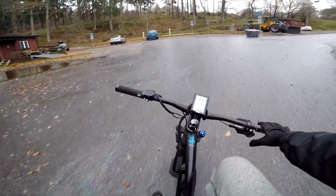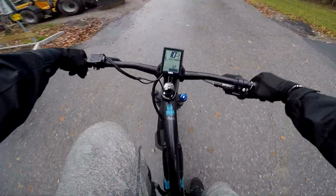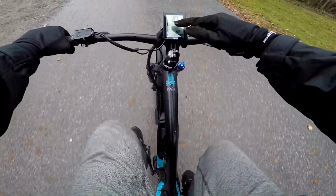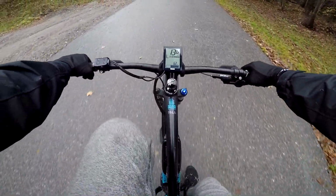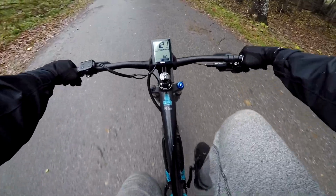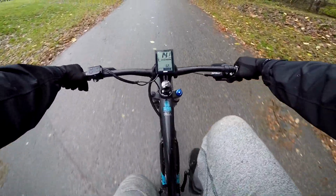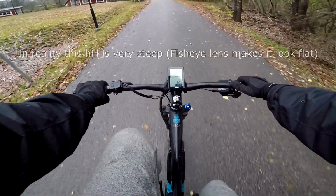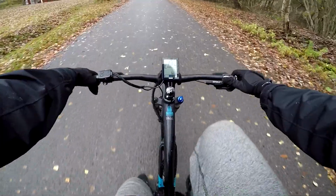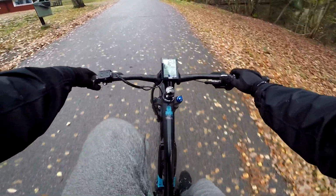Oh, it's so nice. I'm not even struggling here. And the engine, as you can see, it's not struggling as well. Let's even go faster. I'm going 13, 14 kilometers an hour up here, not even struggling. Wow. I'm so happy that I bought this bike instead of keeping the Acid.